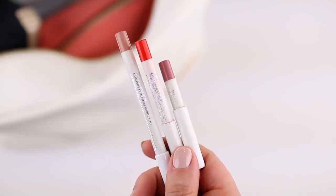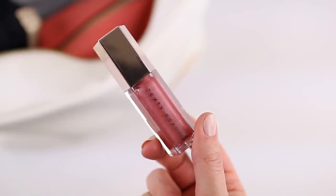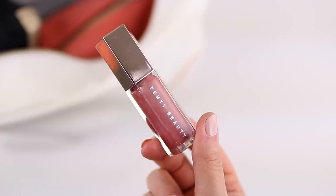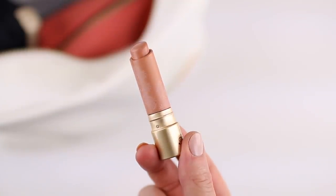For lips, I'm bringing my ColourPop Lippy Pencils. I just brought a nude, a pink, and a red, and then I'm bringing my Fenty Gloss in the shade Fussy. This is probably the only lip color that I'll really wear, but I did bring a few others just in case. So I packed my Too Faced lipstick in the shade Send Nudes, which is my favorite nude lipstick ever.